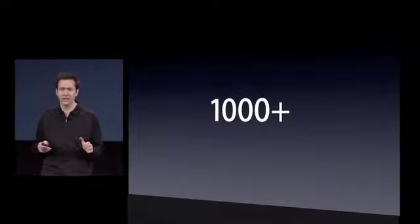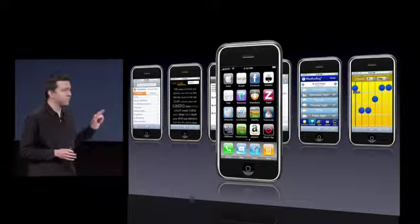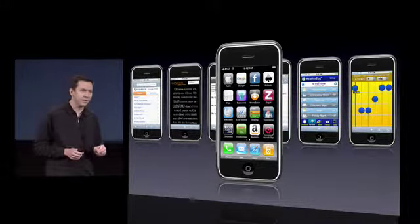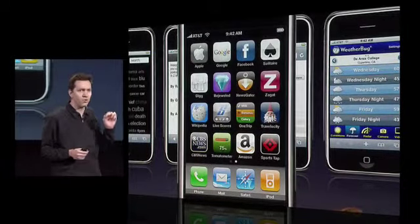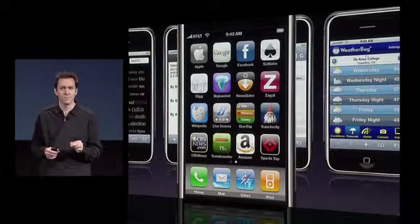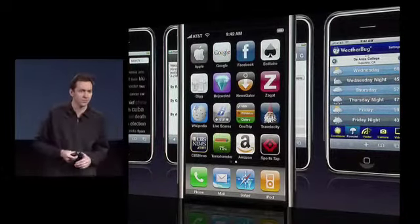Now, over these last 8 months, we've continued to make these web applications even better. In fact, just a couple months ago, we added the ability to take icons and place them directly on the home screen of an iPhone. So you can just tap on an icon and launch right into the web application.